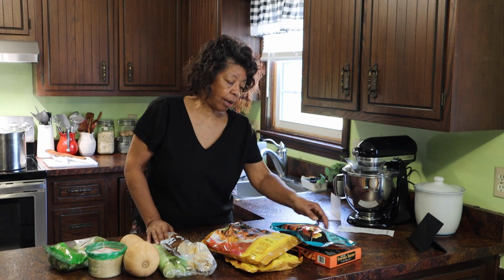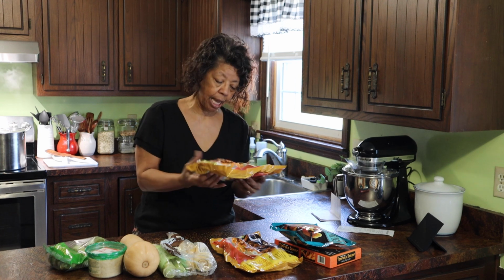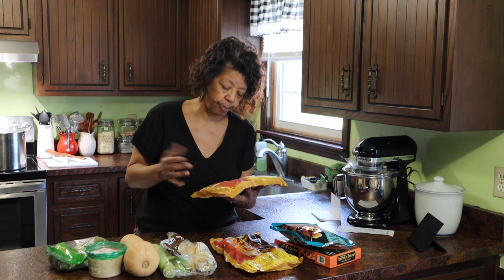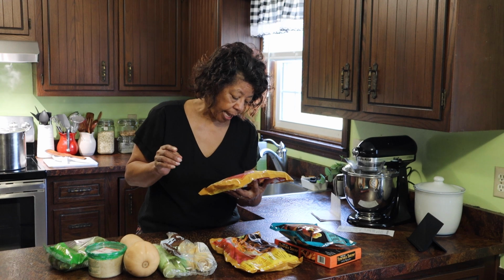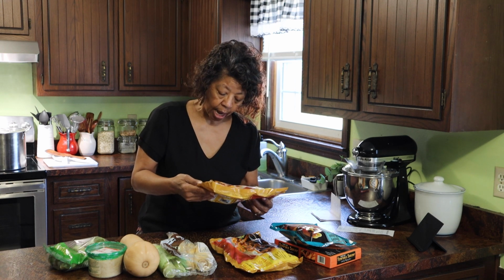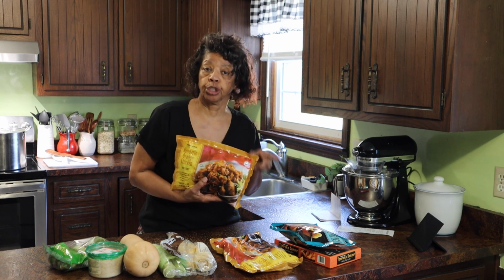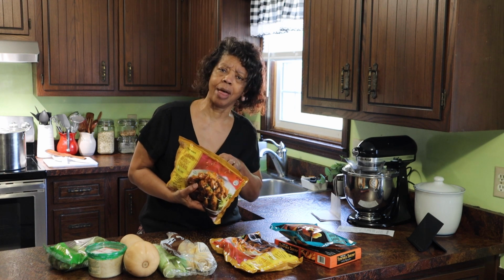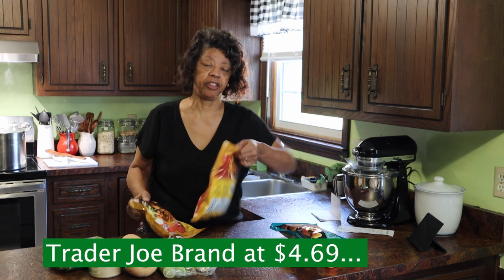So what did I get? Well, what I found most interesting was this mandarin orange chicken, and it is supposed to serve about 5, so I guess that's probably a good 3 people when you look at these kinds of things. You've got the chicken in it, and it's got the sauce in it. I thought I can make this for a meal for my husband and myself, serve it over rice, maybe saute a few carrots and onions and celery and throw that in with it. And this was $4.69, so I picked up 2 of these.